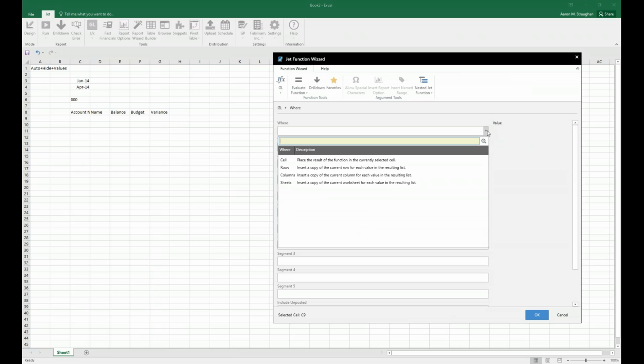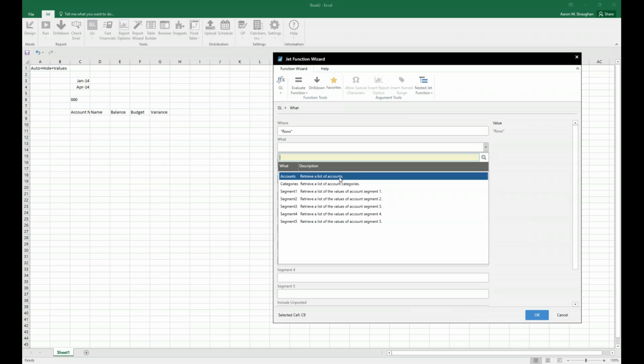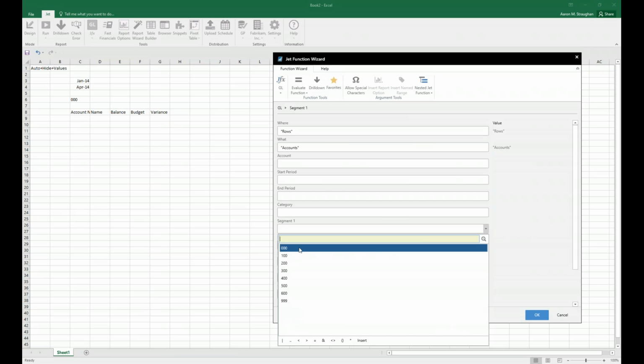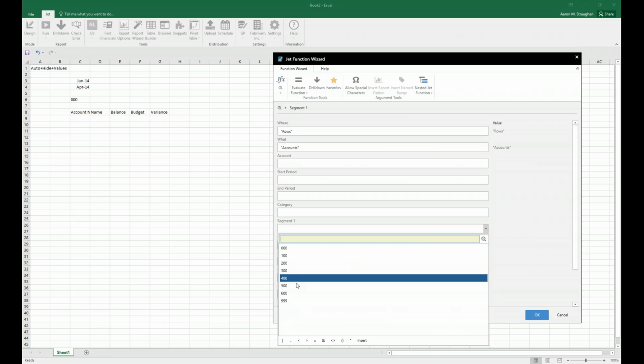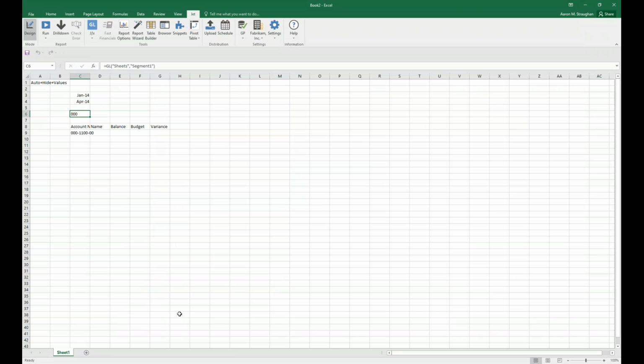So this time when it says where, I have it laid out in a row. So we're going to tell it please return across this row here. What I'd like to do is retrieve a list of accounts tied to that. And if I want to tie that to my segment, you can see here we have the live read-only view, so I can see my different segment codes. I can preview those. And let's take advantage of the fact that we're in Excel. I'll just cell reference and tie those to that segment code right there. Okay, so there we're seeing our accounts brought in.